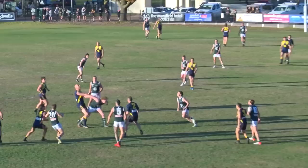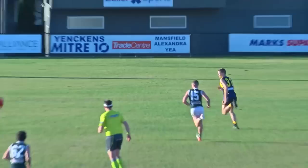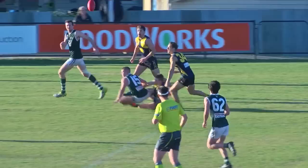Ward and Brown doing the battle there. Brown tries to smash the ball forward again. He hasn't quite timed it perfectly yet. Willoughby kicks the ball forward for the Echuca side, but Lockie Williams marks. He's done a bit of a helicopter kick coming out here looking for Watson. The ball won't bounce for him. He's got a player on in support, but the handball missed the target.